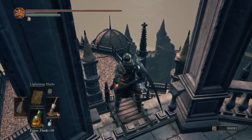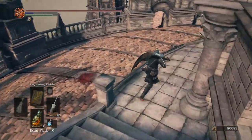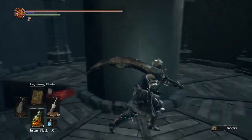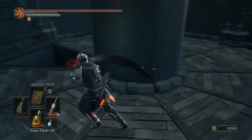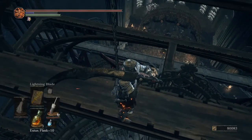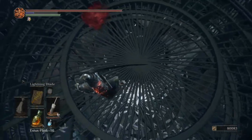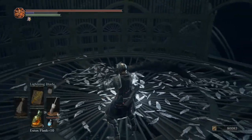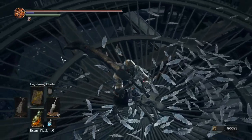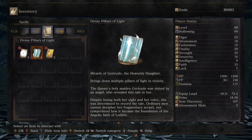Never really noticed there was like a sea here. It's kind of cool. But those three angel knights were guarding an area high above Grand Archives, but is a cage, as we've heard about Gertrude being held in a cage. Divine pillars of light, and there's feathers everywhere. And there's feathers associated with this miracle.